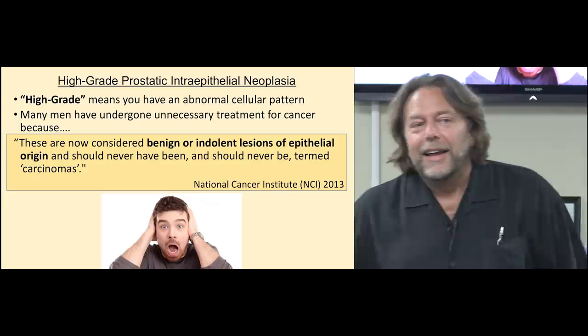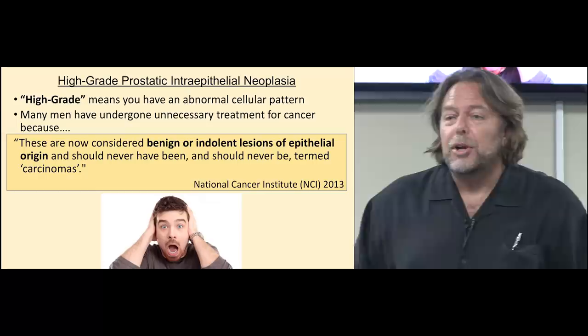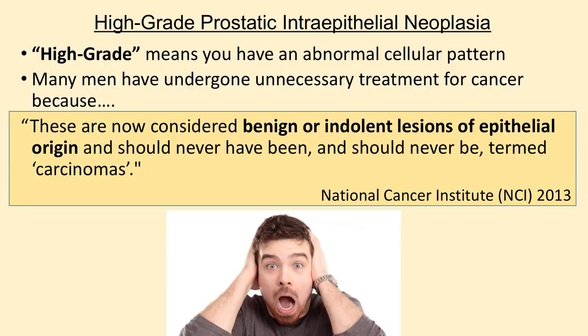It's like, wait a second, what if I was diagnosed with prostate cancer, had it removed, had major radiation pellet therapy, had all this stuff, and I found out a few years later that it never would have caused a problem in the first place. Now, according to the National Cancer Institute, these are now considered benign indolent lesions of epithelial origin and should never be termed carcinomas.